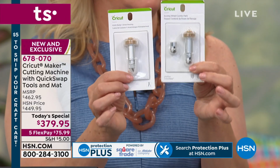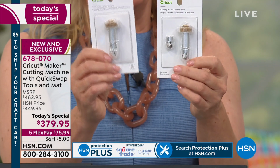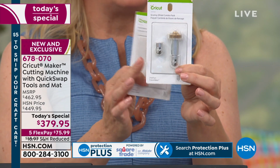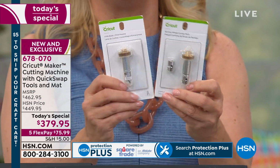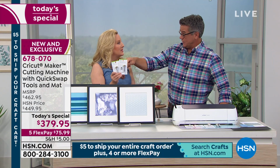When the Maker was released, it was the promise of the adaptive tool system that it would grow. This is the knife blade, and this is the scoring wheel and the double scoring wheel. This also has that QuickSwap technology, and I'll get that right at some point today. And you can have up to 9 different tools at this very moment. And we're offering these in a 2-pack.